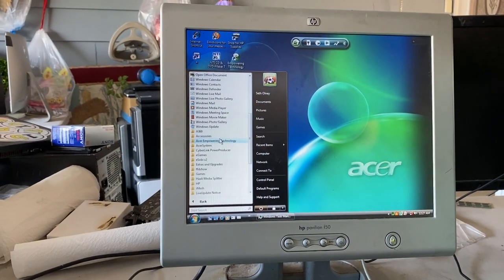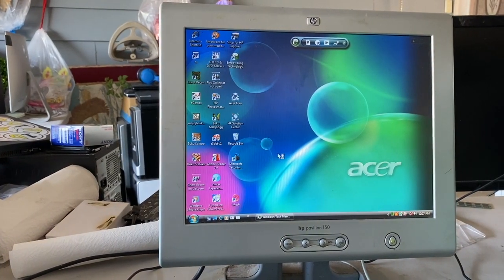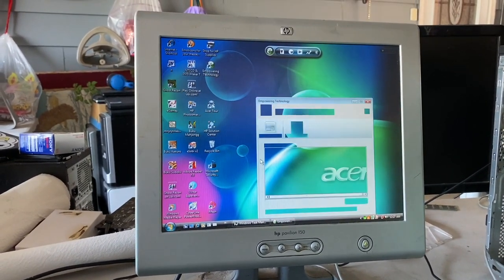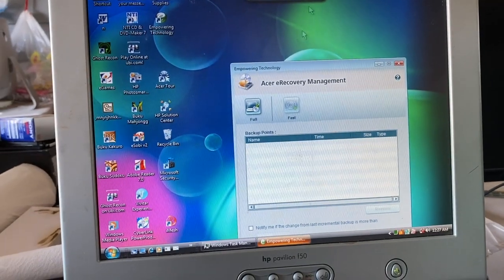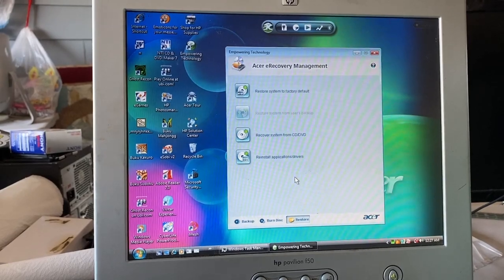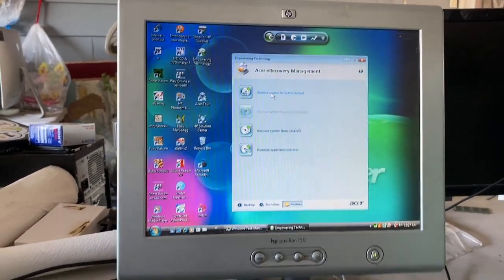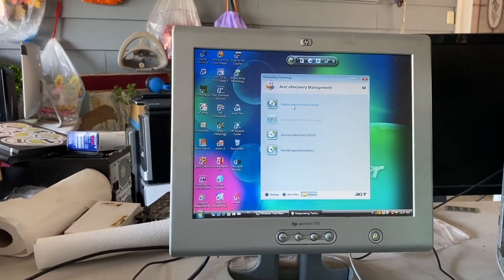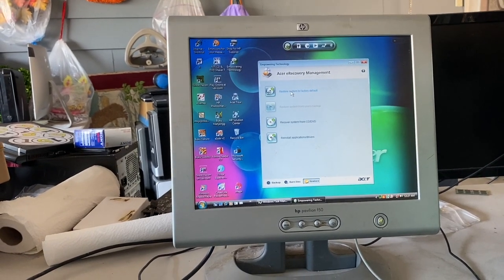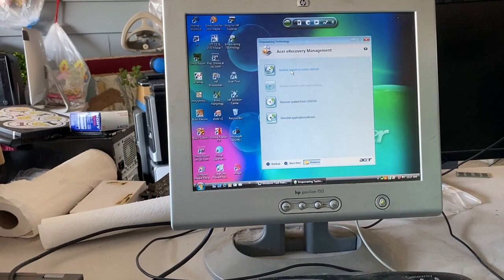Jesus. All right, well, before I close out this video, I guess we'll try out this Acer eRecovery Management. As a loud Jeep passes by our house, because of course it does. It looks like we've got a section for backup points. Hey, looks like we do have a system factory default thing. We could try that. Because honestly, to be fair, it is cool that some of the stuff that's on here is on here. But to be fair, I have no idea how many viruses are on this, if there are any that are lurking in the background that Microsoft Security Essentials didn't pick up.